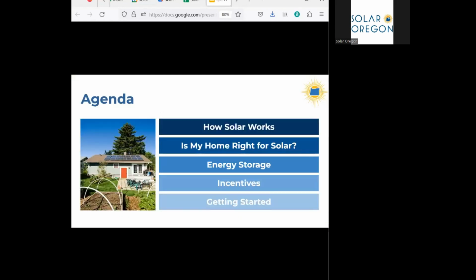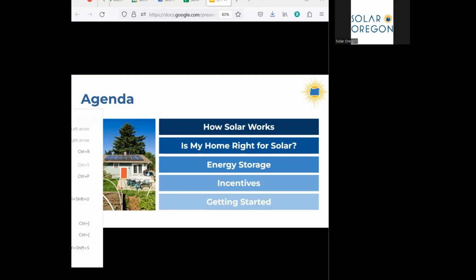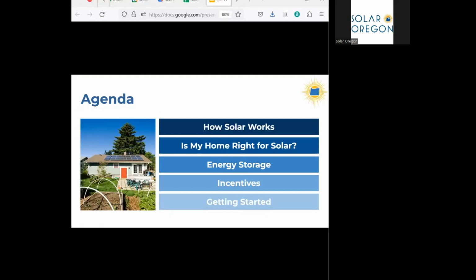So just a little bit about what we'll cover today. We'll go over how solar works. We'll look at all the components that go into a system, learn about a process called net metering, which allows you to get a credit for the energy that you export to the electrical grid, and then also see how solar can save you money on your bill.